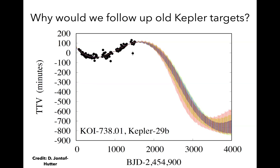In this plot, I'm showing the transit timing variations, the deviations from perfect periodicity, for the planet Kepler-29b. And in black are plotted the times of transit measured by Kepler, rather the TTVs measured by Kepler. And you can see already that they're deviating from periodicity in this beautiful sinusoidal pattern.